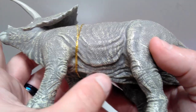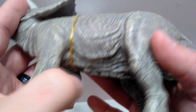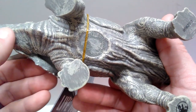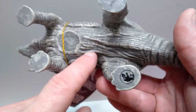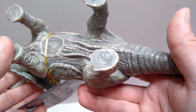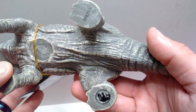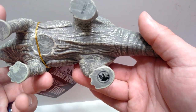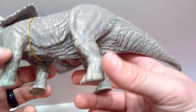Great skin folding going on, a lot going on in the stomach region, especially on the lower part of the stomach. Look how beautiful it is as far as that sculpt work goes. The whole way out of the underside just has really nicely done sculpt and detail as far as lots of skin wrinkling going on. And then you've got the awesome Jurassic World logo down here on the bottom of the foot as far as the silhouette of the Rex skeleton.